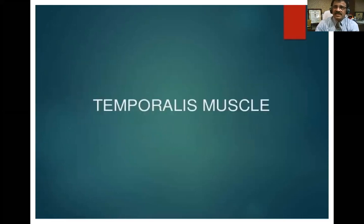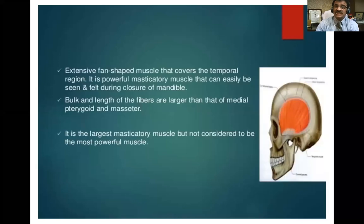Now we'll go to the temporalis muscle. Temporalis muscle is an extensive fan-shaped muscle that covers the temporal region. It is a powerful masticatory muscle that can easily be seen and felt during closure of the mandible. If you close the mandible tightly like this, you can feel it here. Okay. Bulk and length of the fibers are larger than that of medial pterygoid and masseter. It is the largest masticatory muscle, but not considered to be the most powerful muscle.